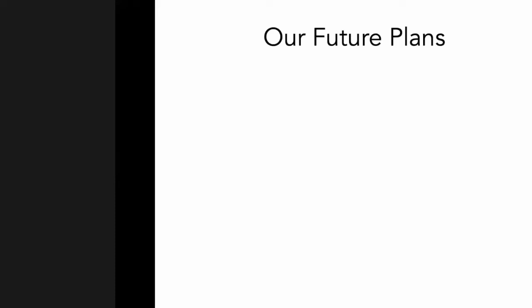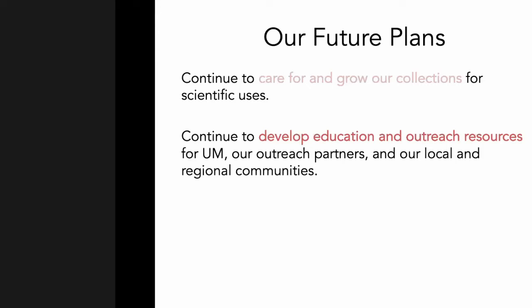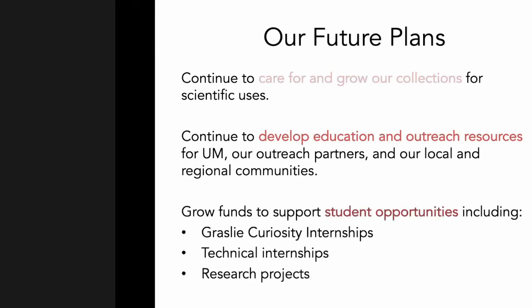So that's what we've been doing so far. One last slide to tell you a little bit more about our future plans. The really basic thing, definitely the central thing, is to continue to care for and grow our collections for scientific uses. The second is to develop education and outreach resources for our outreach partners and our local and regional communities.